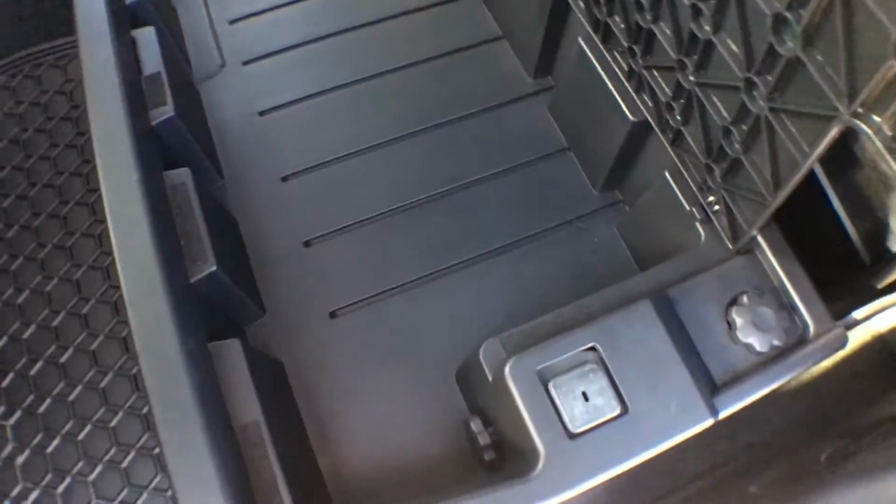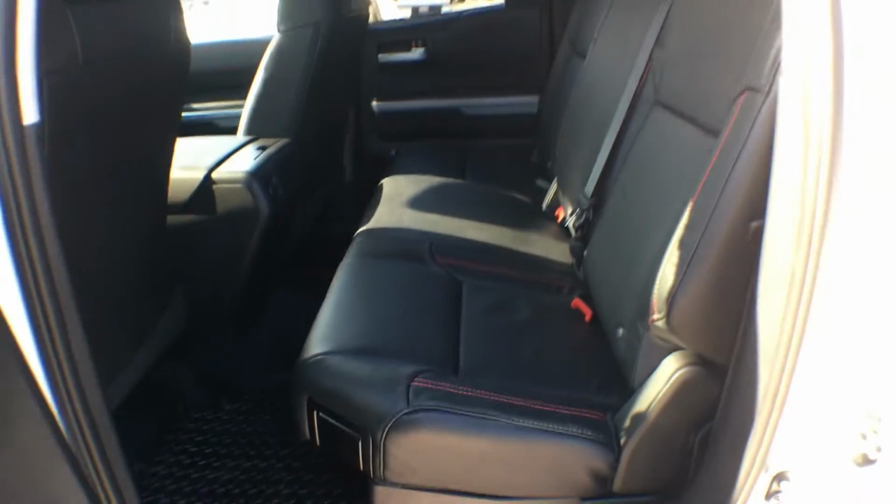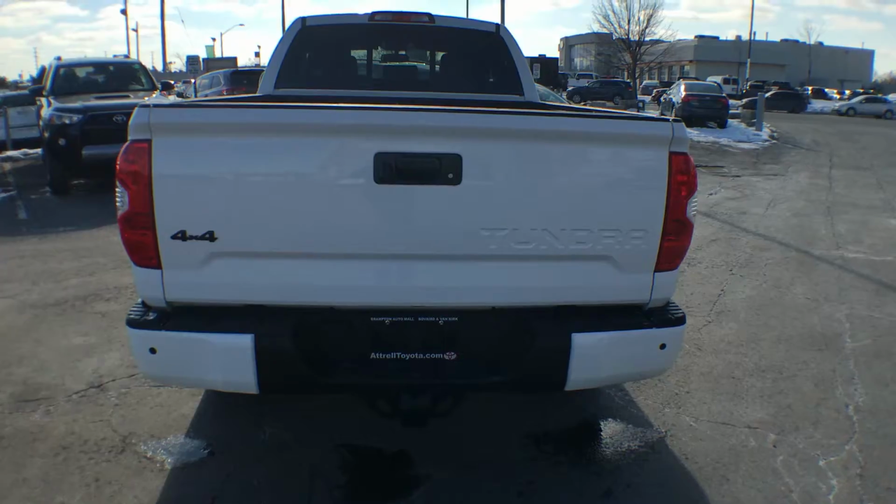But if you have stuff that you would like to store with you, now that doesn't look like much, but this does open and it gives us tons of room. So if you have toolboxes or anything like that that you want to throw down here, keep them away from the eyes of the passengers and a little more spacious in the rear seat, you are more than welcome to do so. And the other side does flip up as well. So there you have it, the rear seat of the TRD Pro.